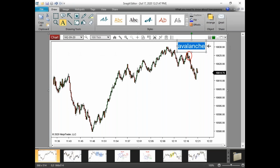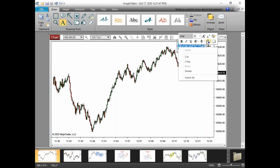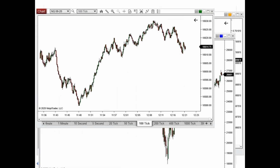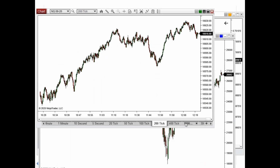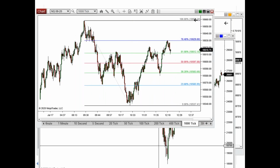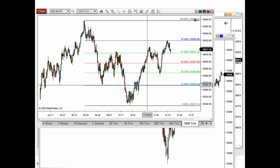So really textbook two-wave move in there. Harvey said it was also at 76.4%. Oh, wow, look at that, you guys. Perfect. And then 61.8% here is support.